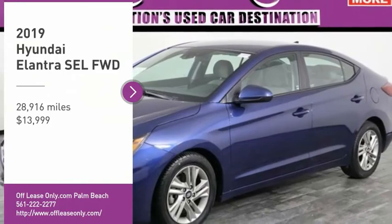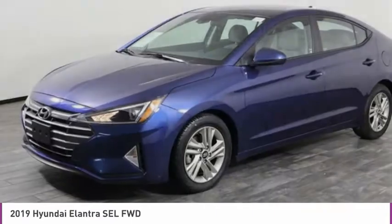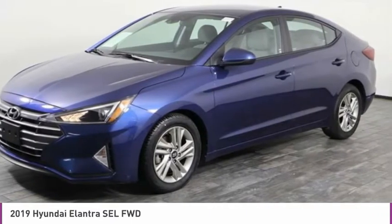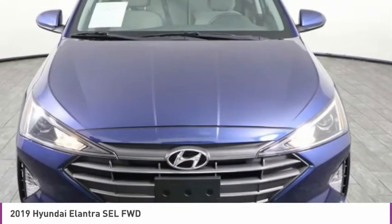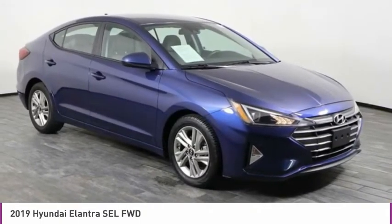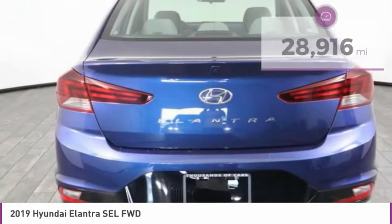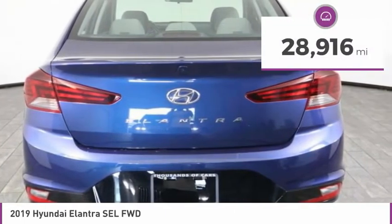Choice today with the 2019 Elantra. The Elantra boasts the most interior room in its class and gets an exceptional 35 miles per gallon. With its luxurious standard features, the Elantra is an easy choice and is priced below $15,000. This vehicle has less than 30,000 miles.